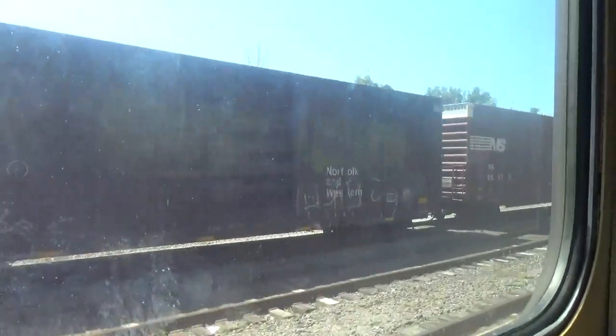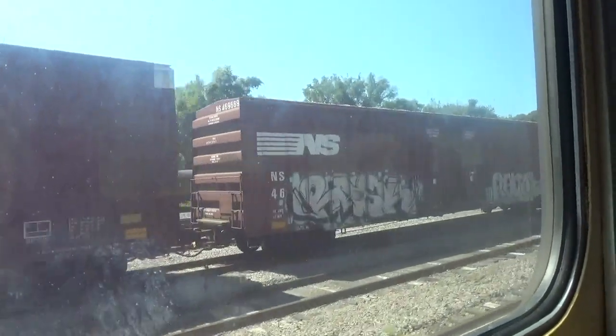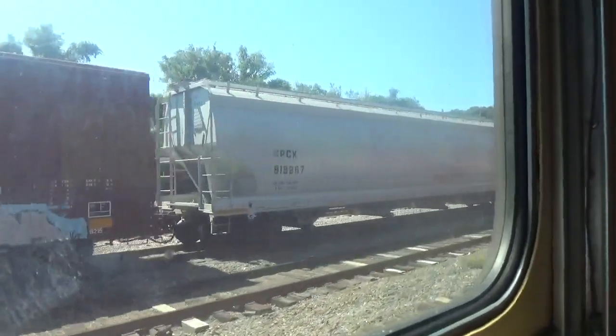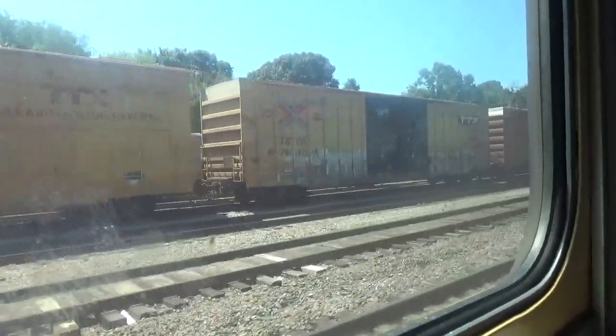Are these all cars that the museum owns? No, these right here I think are in use. Are in use and they're parked here? Yeah, this is a rail yard. It's a real working one. They got one in Greensboro also. Look at that one. Rail car pooling express.